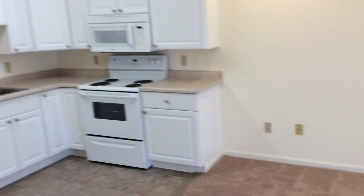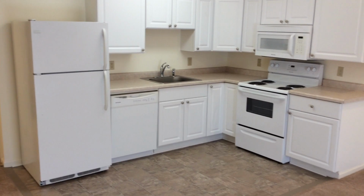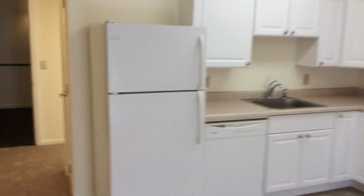This living room is a combo kitchen, and it does have a full kitchen with every available appliance. Elizabeth Scott Maintenance Department would maintain all of that if need be.